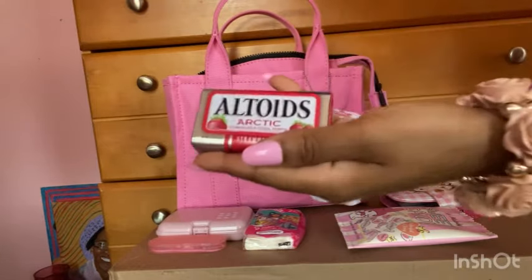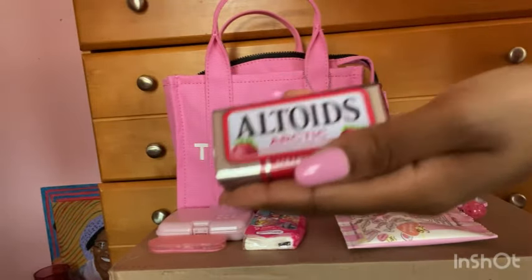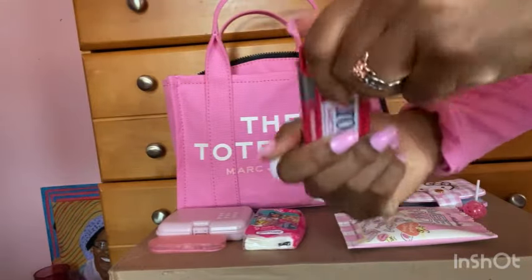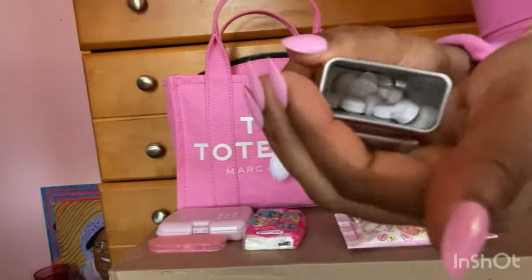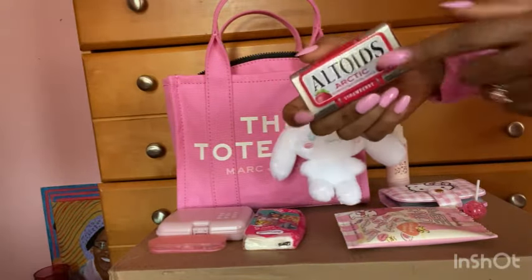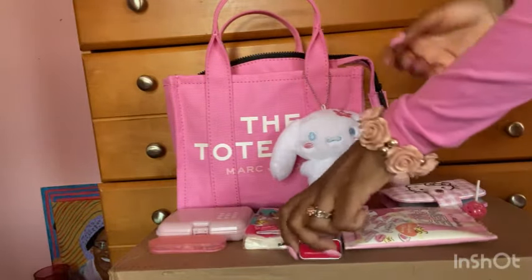Next item is some Altoids. I got these from Walgreens. These are so good. These are the strawberry flavored. You open them like this. I've been gobbling them up. So yeah, I got another one too. Love those.